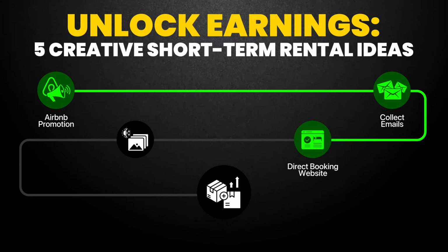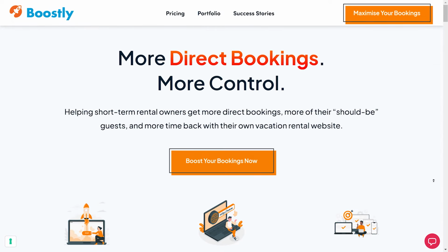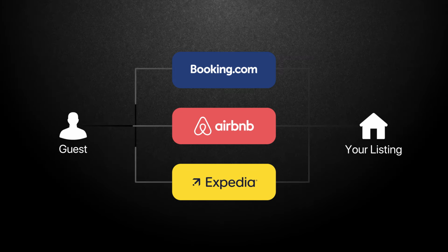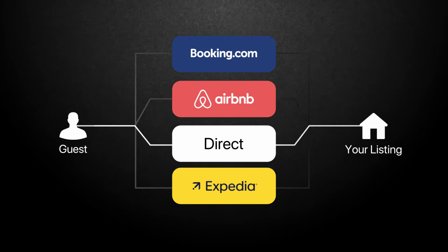For tip number 3, you'll want to set up a direct booking website. Now there's a really specific way you need to do this so that you don't run into problems. If you use the channel management software, you can set up a website in only a few clicks. Once it's set up, guests can book with you directly without going through a platform like Airbnb or Booking.com.